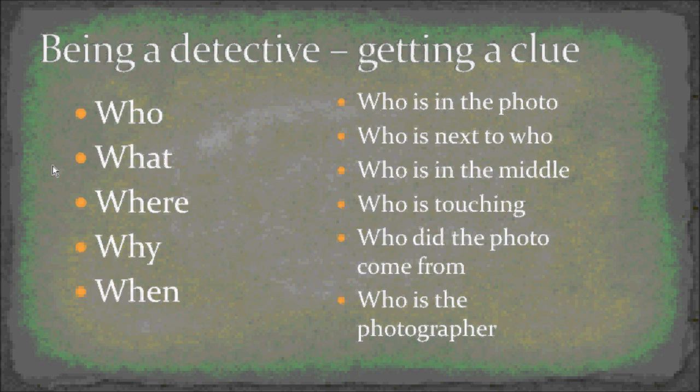Where did the photo come from? It's important to know the provenance. Did you get it from your mother? Who got it from her mother? Who got it from her mother? Or did you buy it at a yard sale? And maybe if you're really interested, where did they get the photo from the yard sale? Talk to them. Figure out the provenance of that photo.